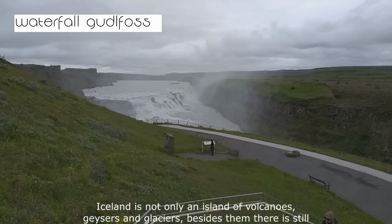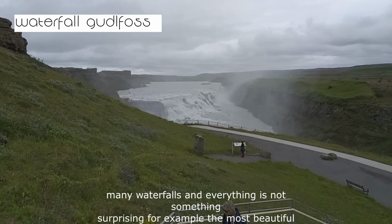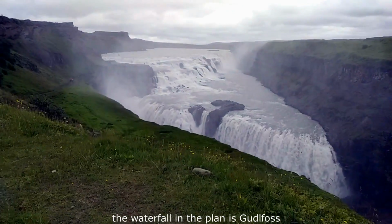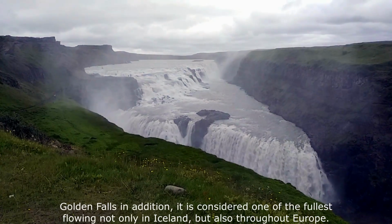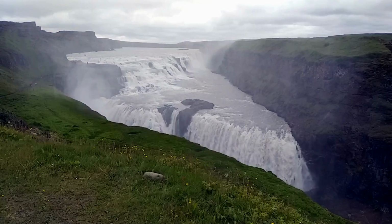Iceland is not only an island of volcanoes, geysers and glaciers. Besides them there are also many waterfalls. For example, the most beautiful waterfall in the area is Gullfoss, the Golden Falls. It is considered one of the fullest flowing not only in Iceland, but also throughout Europe.